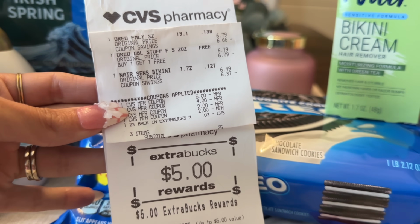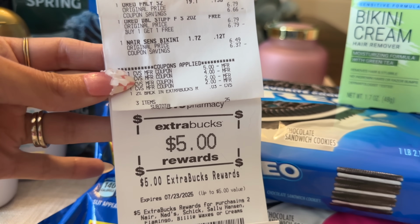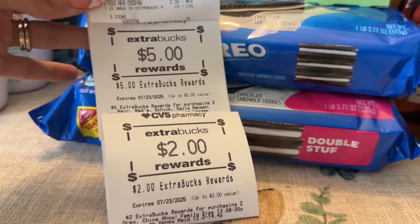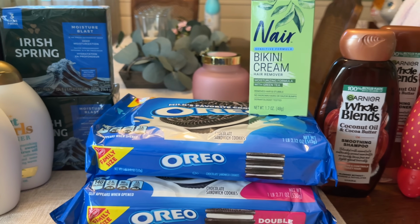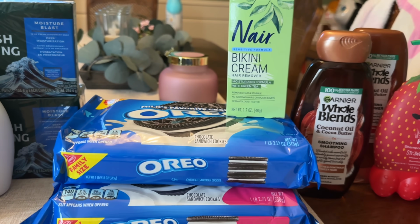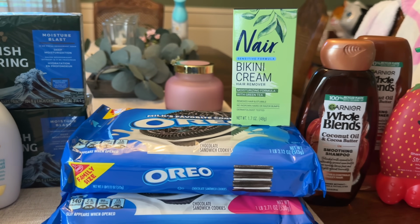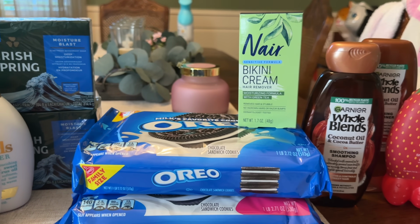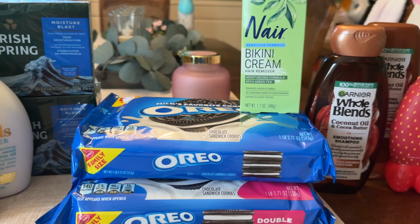So you'd be at 28 cents out of pocket on this transaction, and you're getting a $5 extra buck for buying 1 of the Nair products, and then you're also getting back a $2 extra buck on the Oreos or whatever kind of cookies you pick up for the buy one get one free deal. So on that transaction, if you're at $13.28, and then, okay, we add back in our $13 in extra bucks. We got $7 in extra bucks back. The final cost on that transaction ends up being about $6.25.